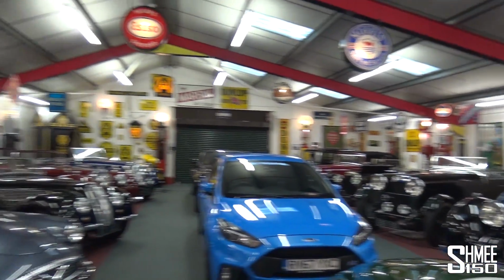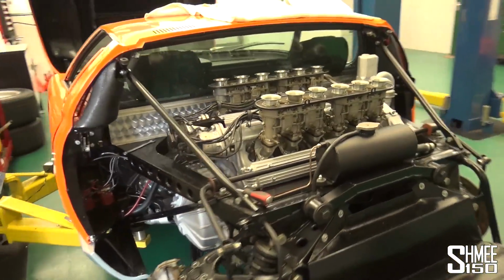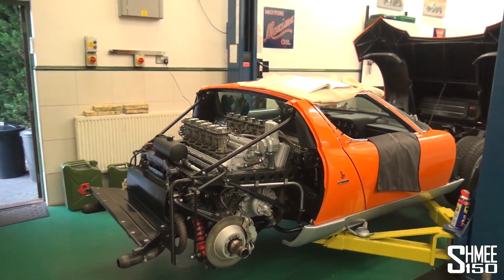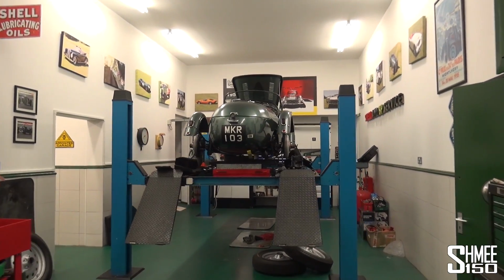There's 5 rooms. Oh, we should go for a quick look on the other side then. In we come, and there would be the Miura. That's actually quite an unusual sight to see the Miura with its 12-cylinder engine all bare at the back. I love that you have the workshop here where cars are actually being worked on.